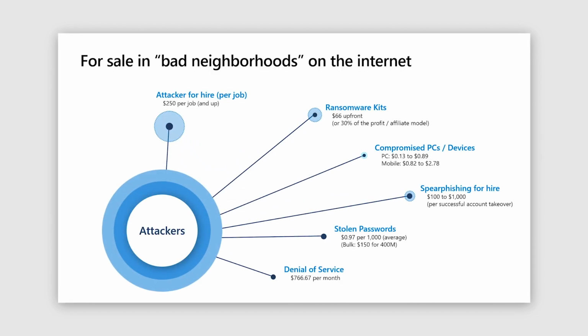So let's take a look at this through the criminal's point of view, or the attacker's point of view. The easiest way to get a good sense of it is by looking at what those criminals, those attackers, sometimes nation-state intelligence folks, can actually buy off of the dark web, the bad neighborhoods on the internet. First of all, you can actually hire an attacker to do all the work for you. That costs anywhere from $250, which is the cheapest that we see, all the way up.